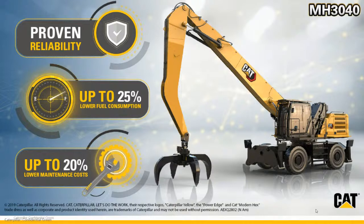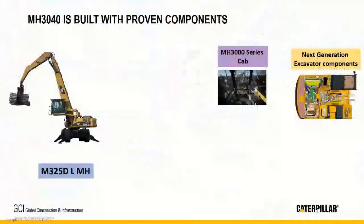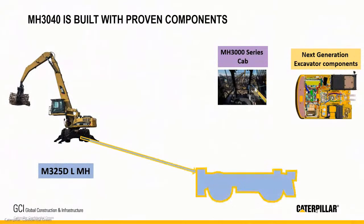Matt? Thanks, Vincent. I'm going to walk us through that proven reliability part a little bit more. The MH3040 is built with proven components. We're leveraging components from our M325 DLMH, that legacy product out there, our next generation cab design, as well as our next generation excavator components. It starts with the undercarriage. The MH3040 is leveraging the undercarriage from the M325 DLMH. This undercarriage has been used in the field for over 20 years, reliable, durable, and also rebuildable for our customers as they look for multiple lives out of these machines.